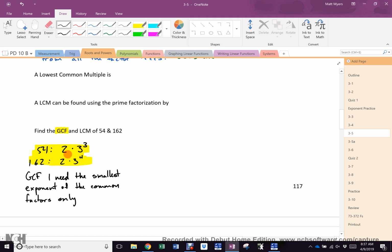So, is 2 common to both of them? Yes. What is the smallest exponent there? 1. So my GCF must include a single 2. Is 3 common to both of them? Yes. What is the smallest exponent there? 3. So my GCF must include at least 3 3s, or at most 3 3s.